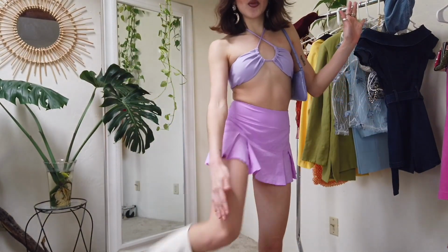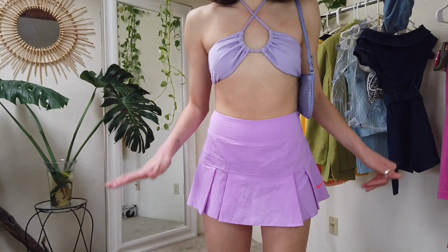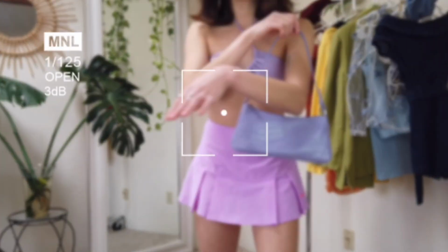So I'm wearing the same go-go boots. I have this really cute Nike mini skirt. I love the color, I'm so obsessed. This top right here is actually a bikini top I got from Shein. So let's ignore the fact that it's a bikini top. This really cute baguette lilac purse I got thrifting. This Nike visor I also got thrifting. And these purple tinted shades I got from Shein.